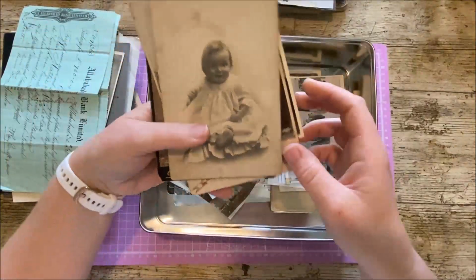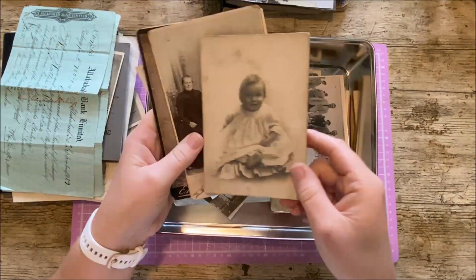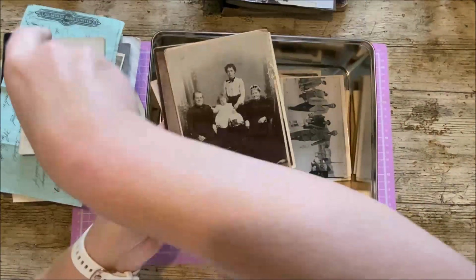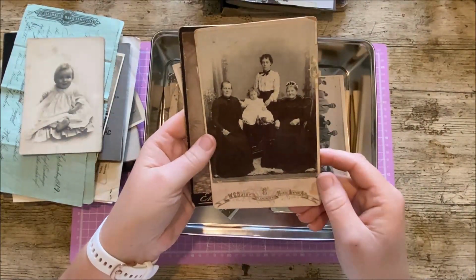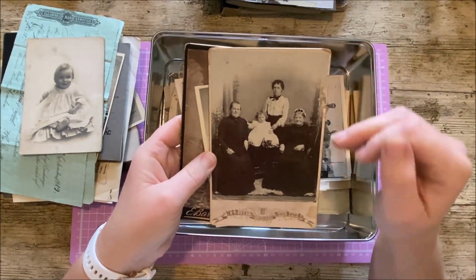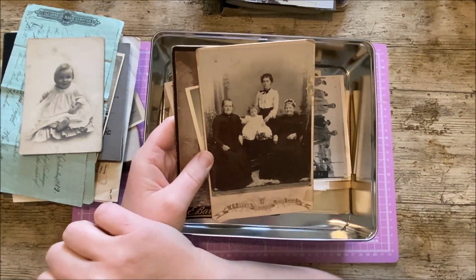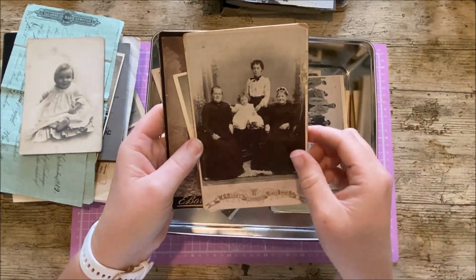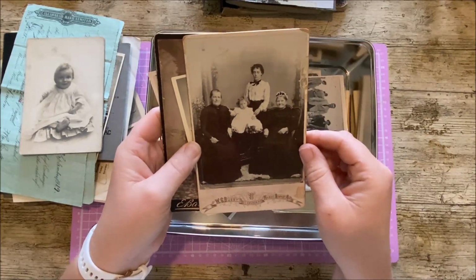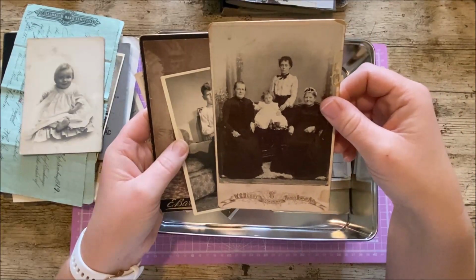So we found cabinet cards. I had no idea we had these. But super cute. Super cute. And then this one is really, really old. We don't know who some of these people are on the older ones. But obviously the fact that they were done in Newport, it was done here. Because like I say, my family for generations seemed to be out of the UK due to circumstances.